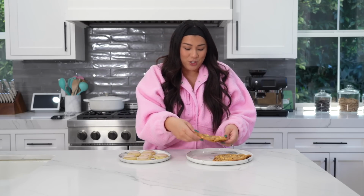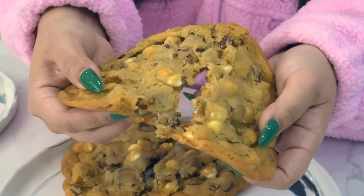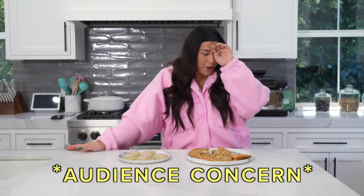Now for the most exciting part, we're gonna taste test. I'm gonna go with the chocolate chip cookie first, which I think is the most amazing smelling cookie I've ever smelled in my life. It smells caramelized and it's gooey and soft on the inside, if you can see. It's perfect. The chocolate is melted. Here we go. Uh-oh, nurse. I need a moment. Is that a tear?